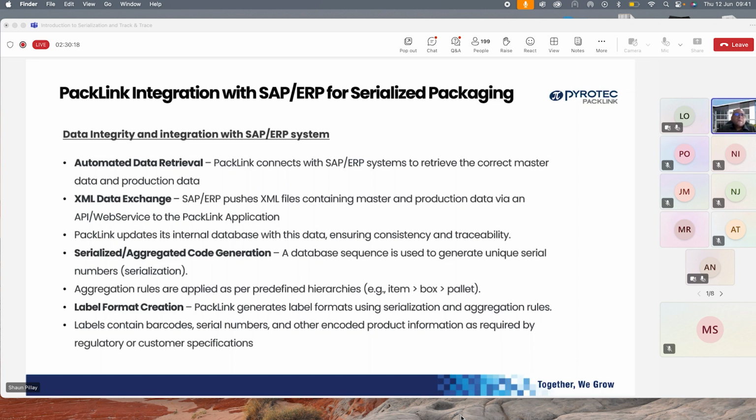The database sequence is used to generate the unique serialized number, and this is also done according to the set of rules or the customer set of rules. So again, NBI has their own set of rules in terms of the way the serialized number is constructed, and we conform to that. So aggregation rules applied in terms of the case, etc., as per predefined hierarchies, which is item, box, pallet. And lastly, Packlink generates a label format using the serialization and the aggregation rules.